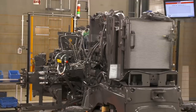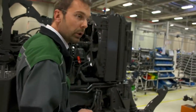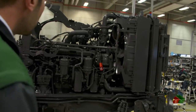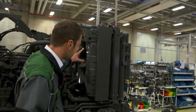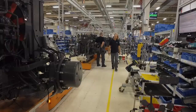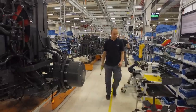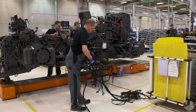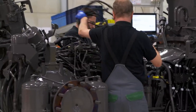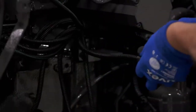Mounted on the transmission at the front is the frame for the engine. The engine provides the power and the transmission distributes it. The relatively large element here is our fan unit. Then we have the front axle and here the hydraulic tank. Over the next 3 hours, the unit will pass through 29 assembly stations. Then the world's most powerful series-built tractor will be ready.